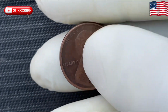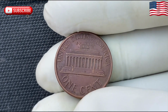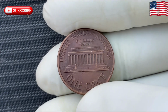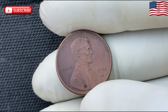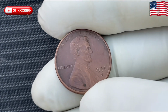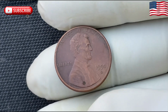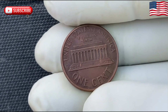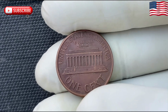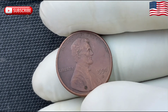So, how much is the 1990 penny worth today? In most cases, a regular, circulated 1990 penny is worth just 1 cent, the same as it was when it was first minted. However, when you start looking at those in mint condition or with rare minting errors, the value skyrockets. In fact, a 1990 penny in perfect condition, or one with a significant error, can be worth an astounding amount of money. And if you're lucky enough to find one, you could be sitting on a gold mine.